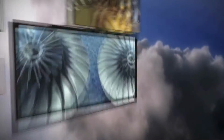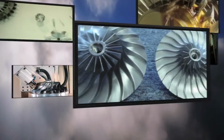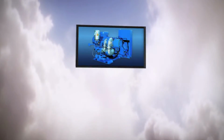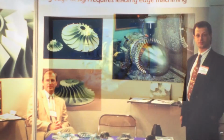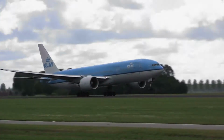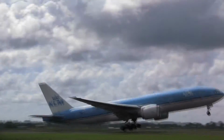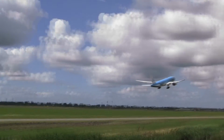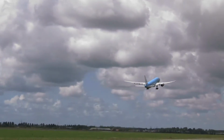In 1988, the company prototyped impellers for the smallest air compressor in the industry and helped produce a highly efficient machine. These efforts quickly led to Turbocam manufacturing prototype and production compressor impellers for many leading OEMs. In 1990, Boeing developed turbine designs for their 777 test engines, believing that someone could be found in America to make them. That someone was Turbocam.